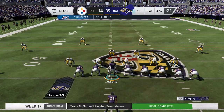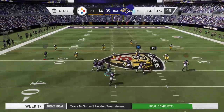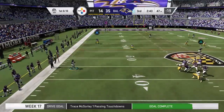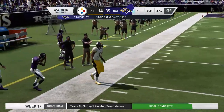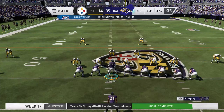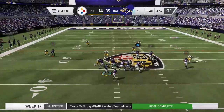Third quarter action, and this offense will have a 1st and 10 as they get set for the next drive. Trying to shake off the interception from the last drive. He'll look to throw. And incomplete. Crisis averted. Almost picked. Instead, 2nd down. So now 2nd and 10 after the incompletion on 1st down.